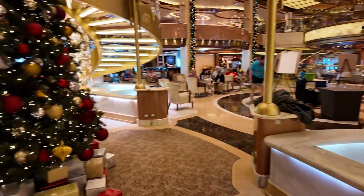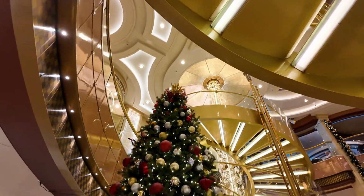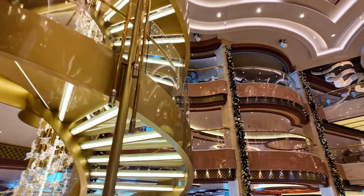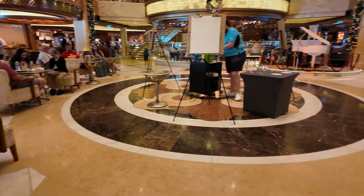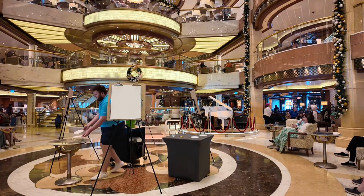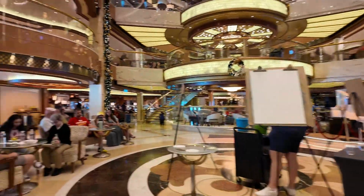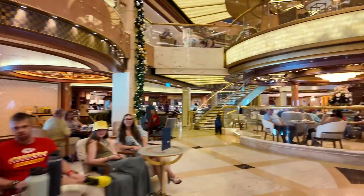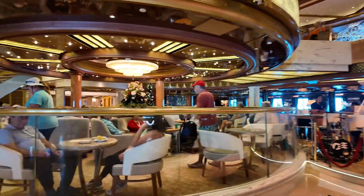This is my favorite deck on the entire ship. Look at this beautiful tree. So this deck is really the congregation area. So many activities, so many dance parties, so many live bands. They're all here. Right now we have a piano player. I mean, we had an 80s dance party. It was hopping. People are really very engaged. So if you want some high energy, you are going to love this.